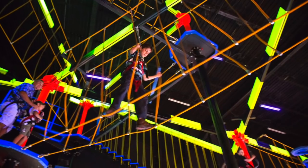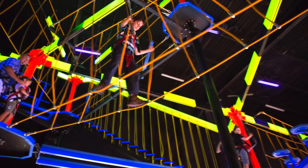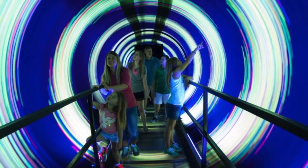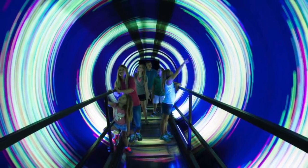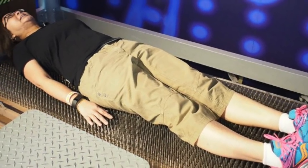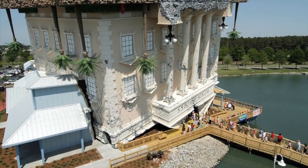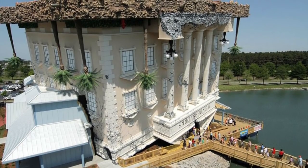It has over 100 hands-on exhibits. A lot of them are interactive, educational displays. They've even got thrill ride simulators, like roller coaster simulators, which are really cool. They've got a ropes course, which is indoors. A lot of science exhibits. They have a hurricane shack where you can experience hurricane force winds. It's a really neat place. It's about $30 for adults and about $20 for kids.